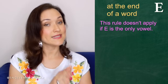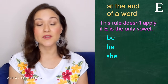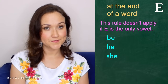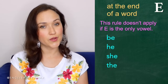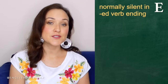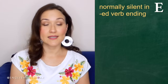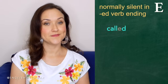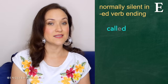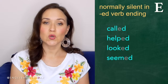Be careful, this rule doesn't apply if E is the only vowel. These words, for example, are pronounced be, he, she, and this word is pronounced the or the. Here's another helpful rule. If the past form of a verb ends in ed, we normally don't pronounce the letter E. Called. It's not called or called. It's called. Helped. Looked.